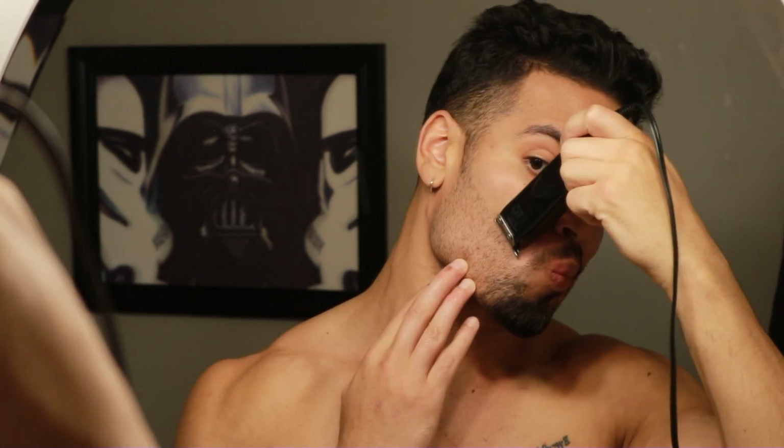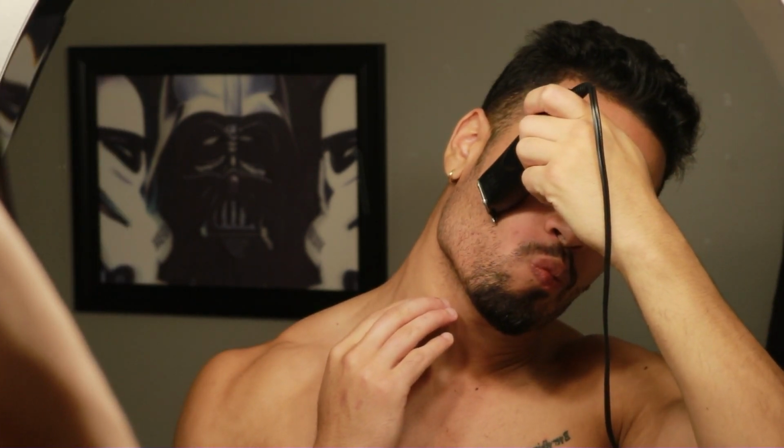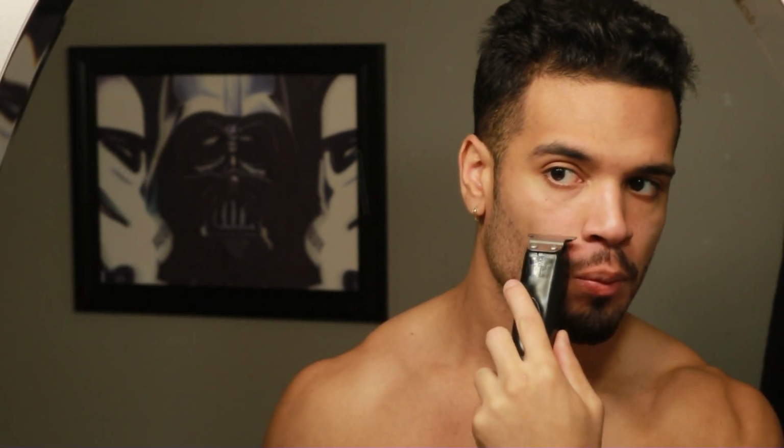And I really like to spend my time lining myself up and making sure that my lineup looks crisp, because this is really going to give the illusion that my jawline and my facial features are a lot more defined and more angular than they actually are. And then I begin to work my way towards trimming the neck.